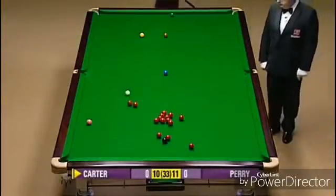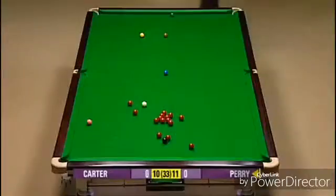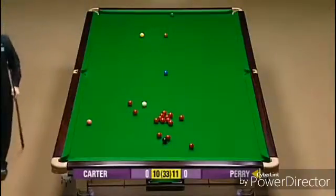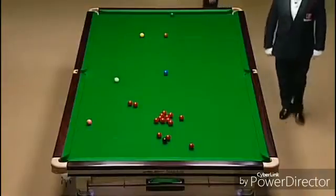Oh, he's hit the wrong ball. What a mistake that is. What a misjudgment that is. He played into the pack. Okay, the black's out of commission, the pink's not perfectly placed, but he wasn't played to catch that red.